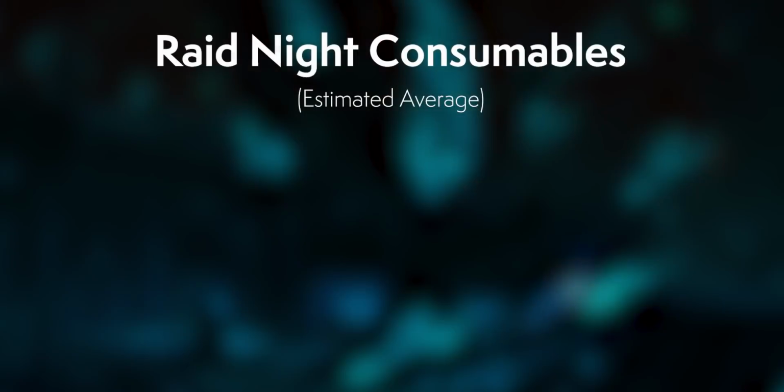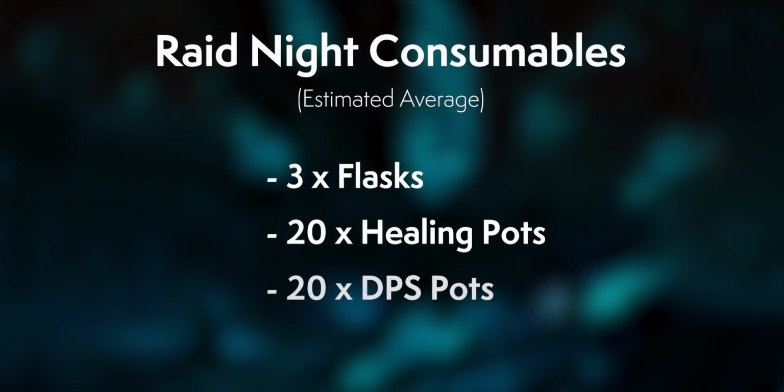For consumables, we decided on what we would consider to be a reasonable amount, instead of focusing on a high-end raider or a cheapskate. So our chosen raid night is 3 flasks, 20 healing pots, 20 DPS pots, and 20 bits of food.